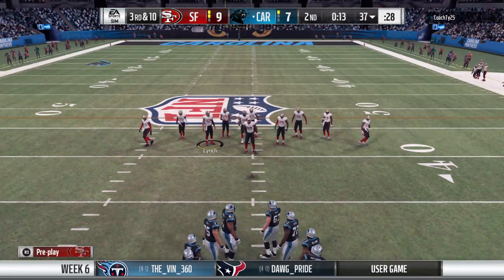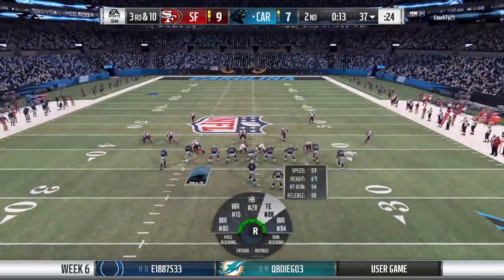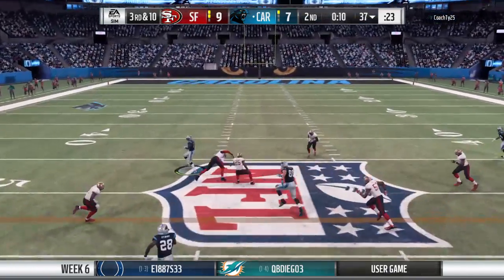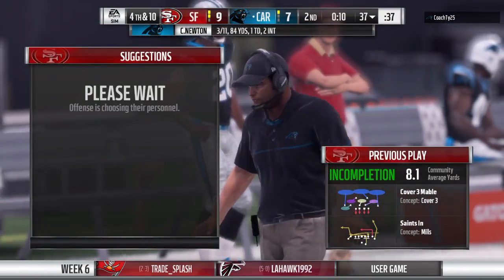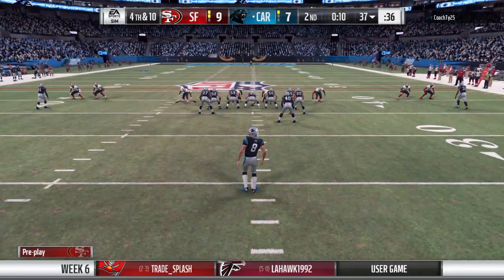The Panthers on 3rd down. Just 1 for 3 thus far. This is 3rd and 10. A shotgun snap for Newton. And he can't quite intercept it. Zone coverage, free safety was there. Couldn't come up with it, and now it's 4th down.